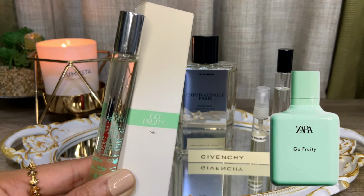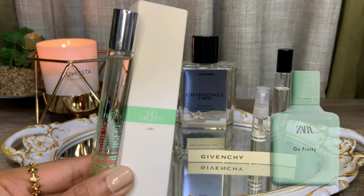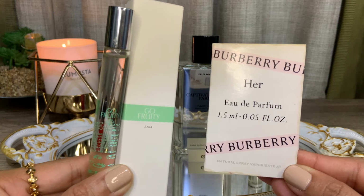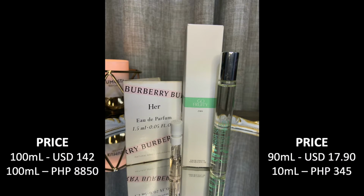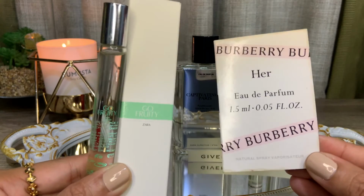But as I've said, I don't smell Burberry Her as a dupe of BR 540 at all. So if you love Burberry Her, Go Fruity is a great fruitier alternative. Although performance-wise, these two are like night and day. Go Fruity is very fleeting while Burberry Her is definitely long-lasting, so you be the judge. Buy something cheaper and overspray and respray, versus buy something a little pricier but spray once or twice during the day and you are good to go. Totally your preference.